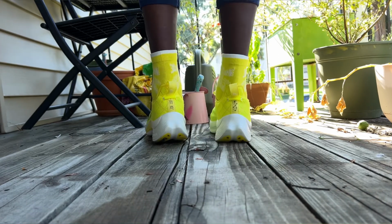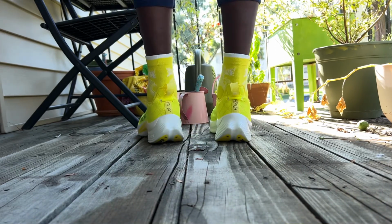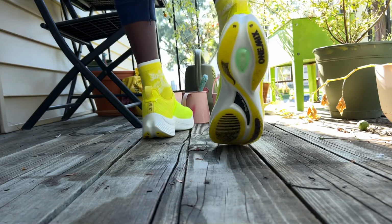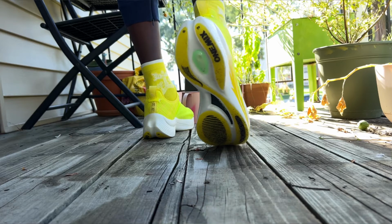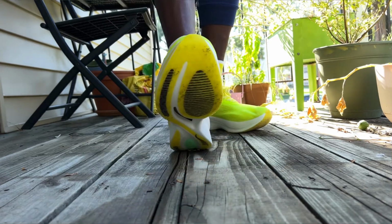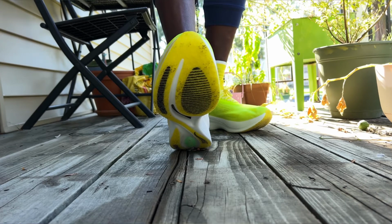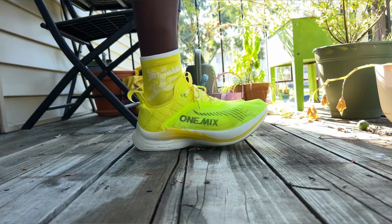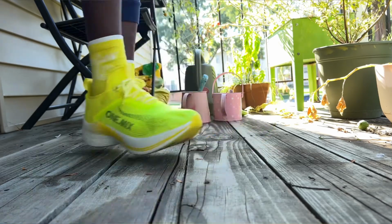Some of the features of that: it's got kind of a cleft heel, where with Nike you saw the one spike coming off of the heel. This one has a similar shape, but then it cuts in two, which allows the heel to maybe pass through and roll forward a little bit better.